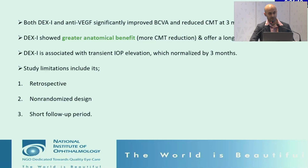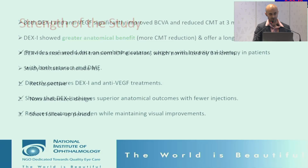Both dexamethasone and anti-VEGF significantly improved the visual acuity and central macular thickness at 3 months, and dexamethasone implant showed greater anatomical improvement compared to the anti-VEGF group. However, the visual acuity improvements were quite similar, and as expected, the dexamethasone implant group had a transient IOP elevation which was normalized at the end of 3 months. The limitations of the study include the retrospective design, non-randomized, and of course the shorter follow-up time. Thank you.